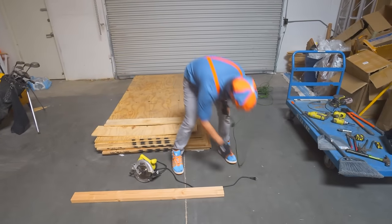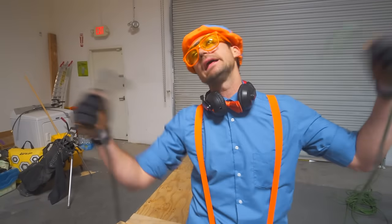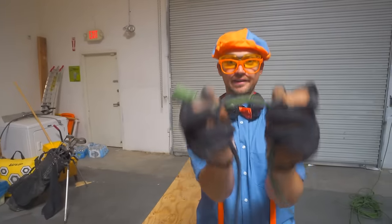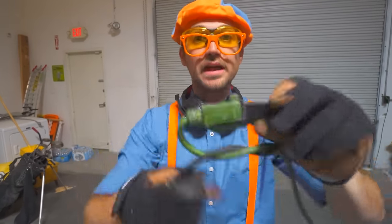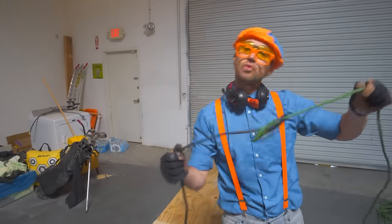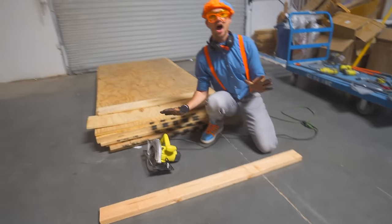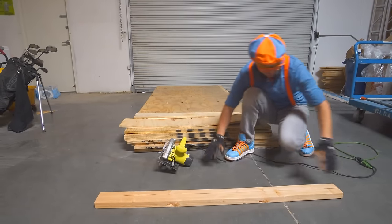Let me show you a trick. So we need to plug these two together. But if you just plug them in, it's probably gonna come unplugged at some point. So check this out. Loop, swoop, and then plug. Loop, swoop, and plug. See? Now you can tug on it gently and it won't come unplugged. Perfect. Okay, so now this saw is live. So if you pull the trigger, it goes. So we'll keep this right here for now.